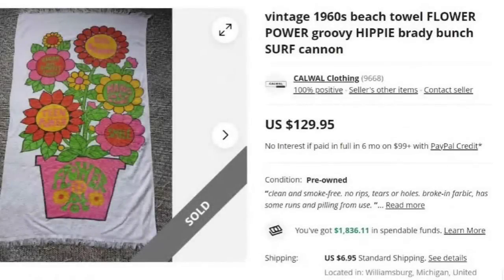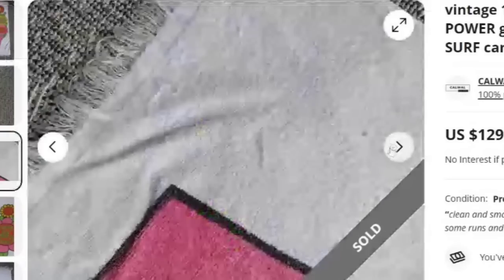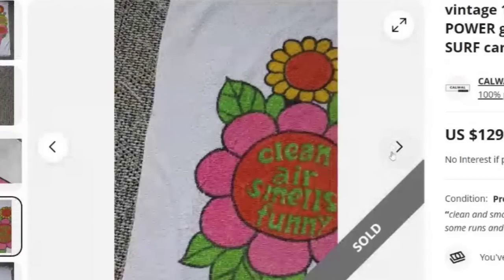Next up is one I definitely would have picked up. This is a vintage 1960s beach towel, Flower Power, groovy, hippie. They did put Brady Bunch, Surf Cannon. This one sold for $129.95. And here you can see it is a used towel. They are showing the pull there.